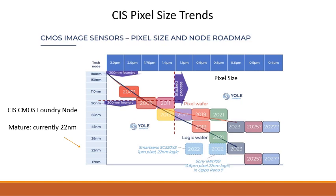Pixel sizes have progressively decreased over time. In 2023, we're basically in the 22 nanometer CMOS foundry node, which again is considered mature. It's on the low end. It's a pretty advanced mature node, but it's certainly capable of what many foundries can produce. And really, maybe by 2025, it might get down to 17 nanometers. But again, it's not leading edge. It's somewhat trailing edge foundry technology.